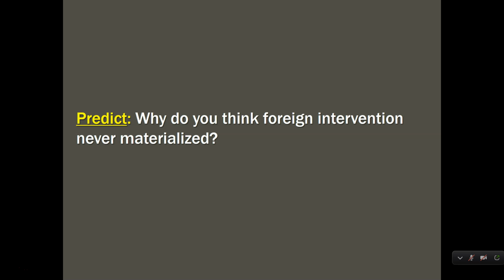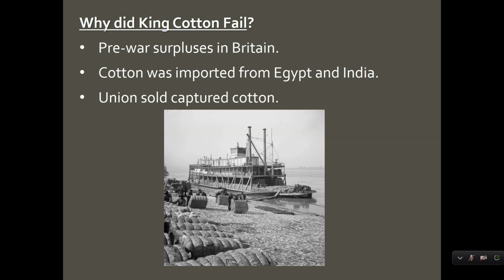So why does foreign intervention never materialize? Well, a couple of reasons. Number one, Britain already had a lot of surplus cotton in the country, so they can get by for a while without southern cotton. And they also find other sources. They're going to get cotton from Egypt. They're going to get cotton from India. They're also going to get cotton from America, just not from the Confederacy, from the Union.